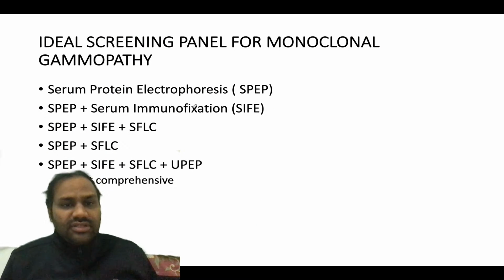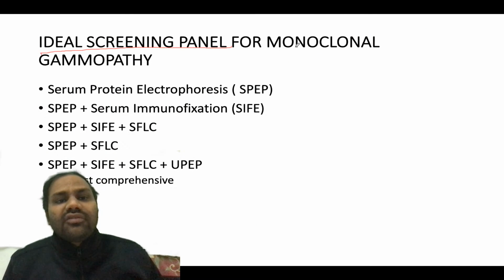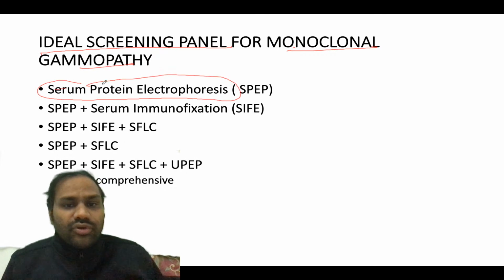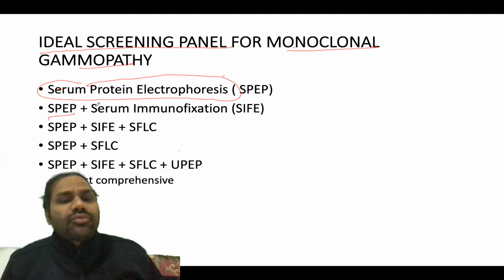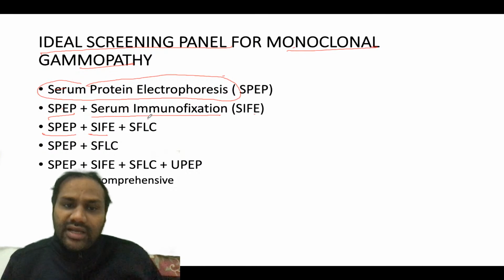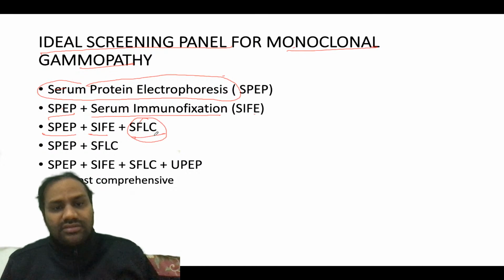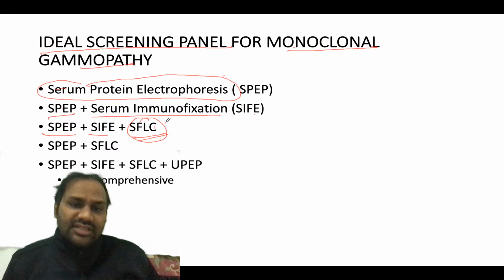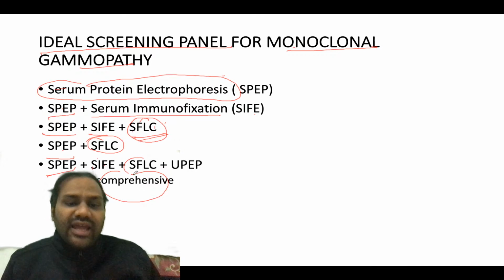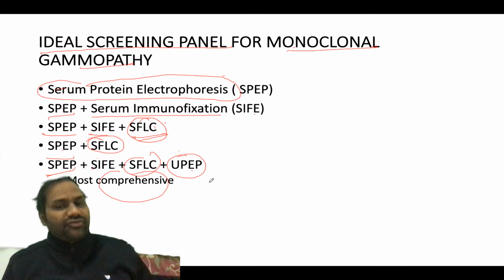So these all are the screening patterns. The ideal screening panel for monoclonal gammopathy is serum protein electrophoresis. You can also do serum protein electrophoresis with serum immunofixation. You can do this along with the serum free light chain assay, or you can do serum protein electrophoresis and serum free light chain, or you can do the comprehensive panel, that is serum protein electrophoresis, serum immunofixation, free light chains, and UPEP, urine protein electrophoresis.